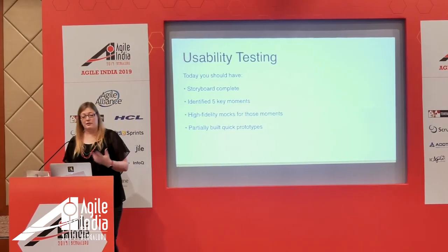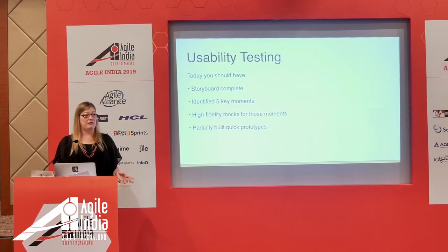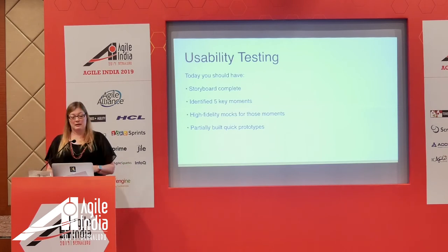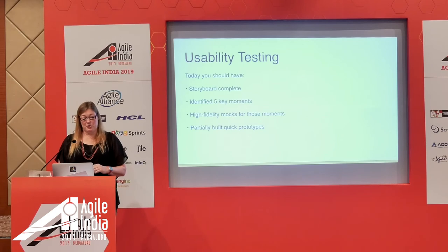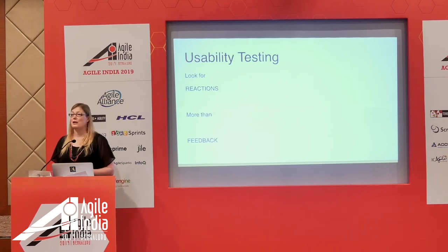And what you have for the usability testing is that you should have the complete storyboard. You should have identified five key moments. I didn't have time to get into that. But you probably understand that we'll have to focus on things, high fidelity mocks for those moments, and partially build quick prototypes.